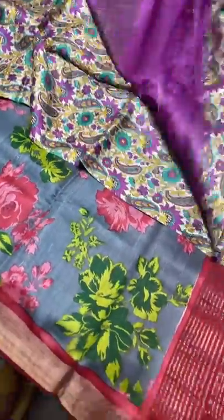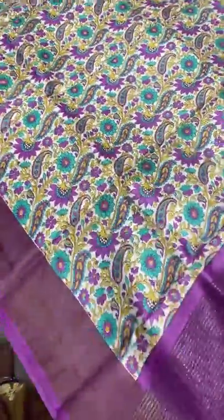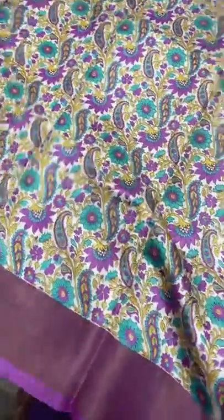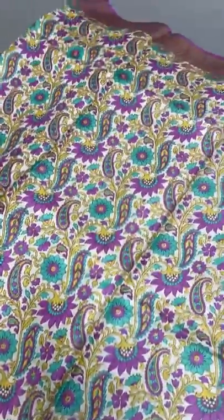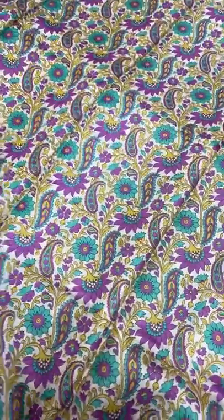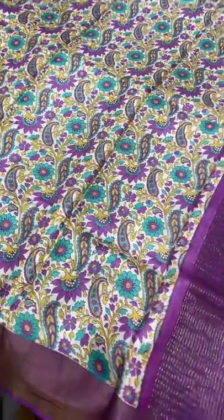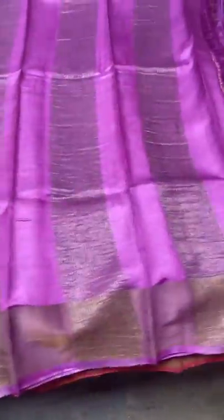The next saree here is in cream with purple combo. Saree is cream with all over printed design. This is a very different pattern. Floral combined with creepers pattern. Very closely printed design, done using yellow, rama green and purple. Purple is dominant and the same purple is given for the border, pallu and blouse.